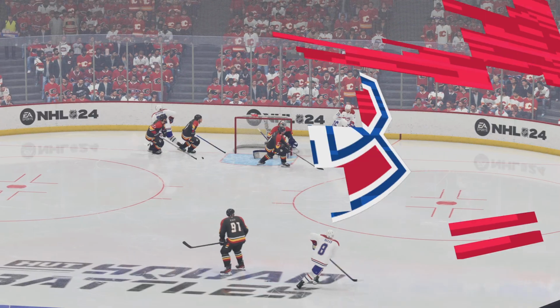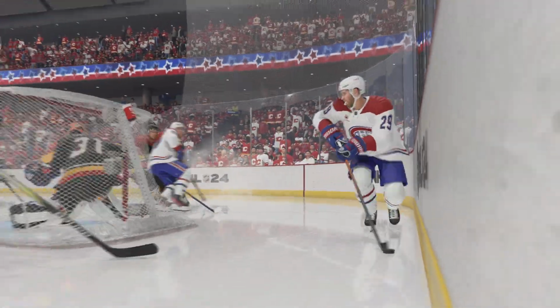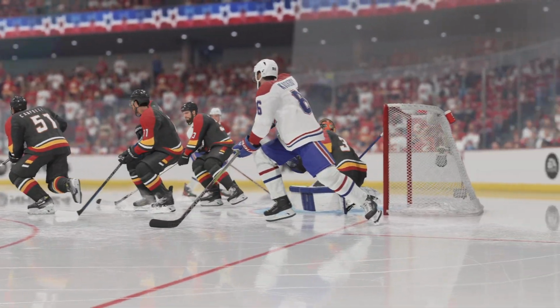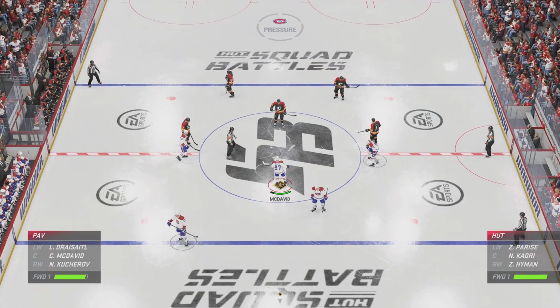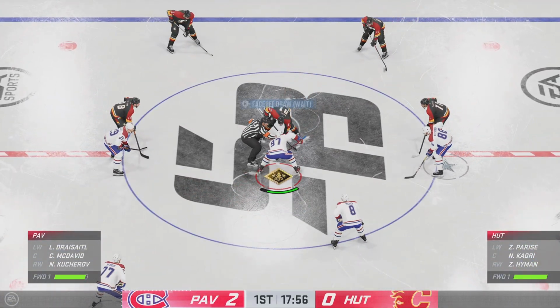Absolutely. Well, goalie coaches work all the time with one screen or one player in front, James, and he's gotta do a good job of finding this puck. I mean, it just beats him clean. Lots of hockey left to be played in this period. The Canadians now lead by two.